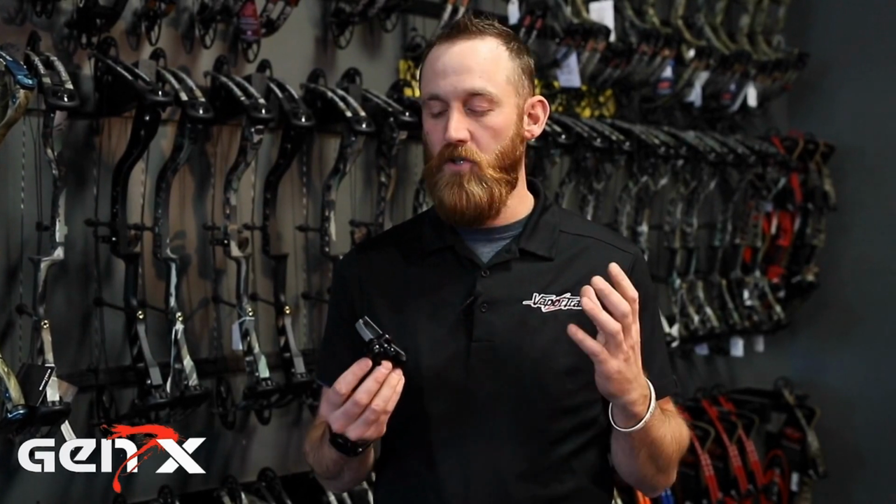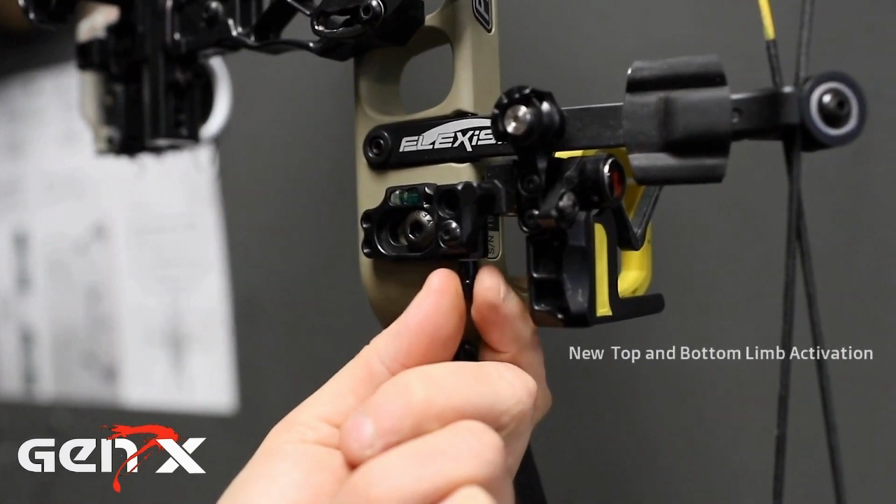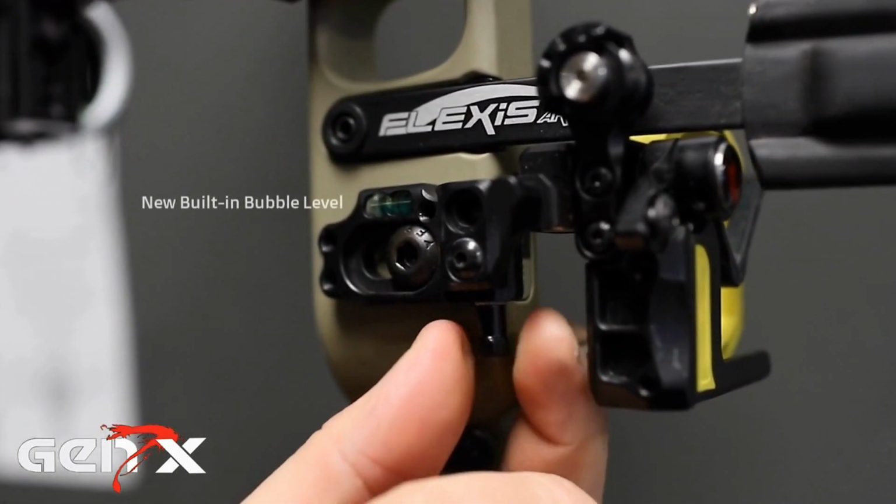Hey guys, Ears here with Vapor Trail Archery. Just gonna introduce our new rest for 2020. It's called the Gen 7X. Very, very similar to the Gen 7 from last year. We've just added in the top and bottom limb activation, as well as micro adjust windage and elevation. Also added in a bubble level.